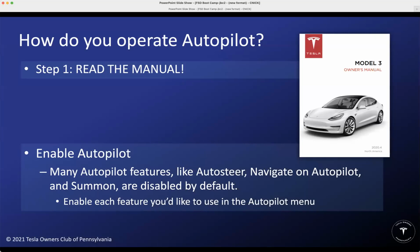Okay, so first, how do you operate autopilot? We can't say this enough to you guys. You cannot drive our cars without spending some time reading the manual. There's too much going on in these vehicles, and even if you drive the car fine every day, I guarantee you are missing out on features that our cars have, or capabilities that they have. And you're going to be mad, saying, geez, I didn't know the car could do that. So take the time to do this.